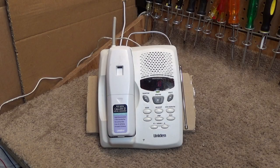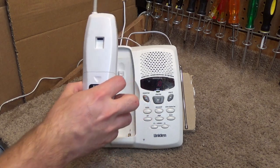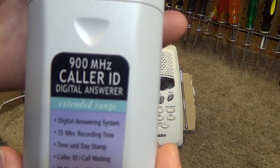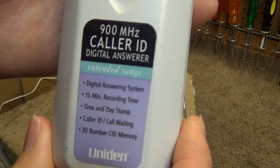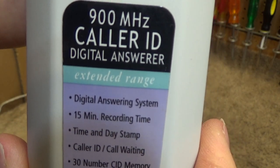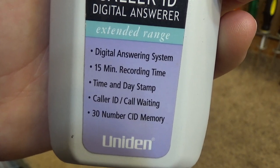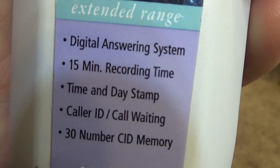Hello viewers, today for initial checkout we have a Uniden 900 MHz analog cordless telephone with caller ID and digital answerer. Can't think of too many situations where they called it an answerer, but they did here. It supposedly has the extended range, which I think more or less every phone they made claimed to have extended range. And now they call it digital answering system, which is usually what they say.